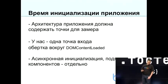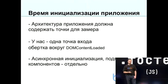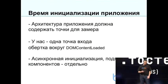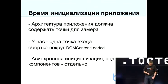So, how can we measure the time of application initialization? It's the most interesting part. That's what my presentation is about. Your architecture should allow you to. If you just have simply connected sets of third-party libraries, unstructured code, then you won't be able to measure and receive a clear picture about it. But we have only one entry point. A little later I'm going to show you how it works, but it's DOM content loaded, where we can put two timers and learn about this time.